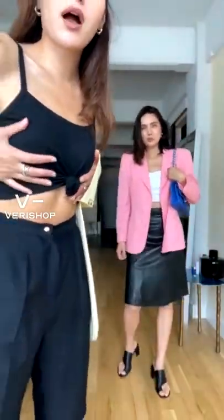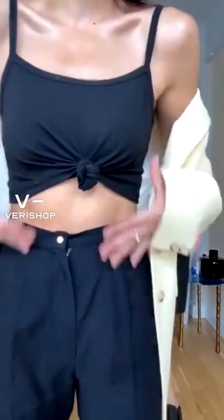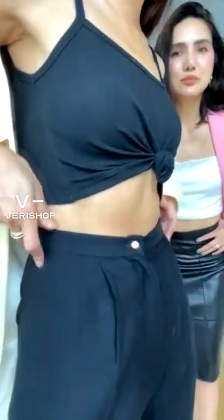Black tank. Yes, the black tank is really good. So flattering. You guys are so inspired right now. And for those of you who need to wear a bra, I'm just wearing a sleeveless bra, you know, a little extra support. I know some of you always need that support and to feel comfy and confident.